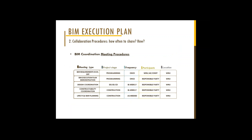But one of the most important meetings that we found is the BIM requirements kickoff meeting. That's usually done once, and it is primarily set up to make sure that all parties are on the same page. They give you some other ideas: the BIM execution plan demonstration, design coordination, constructability coordination, and life cycle BIM planning.